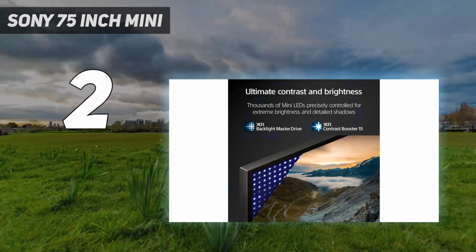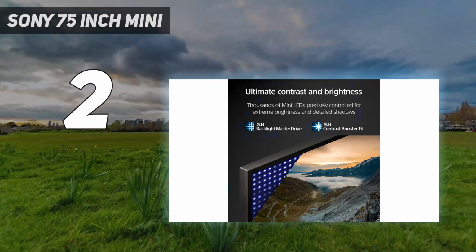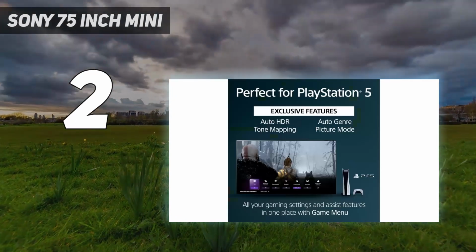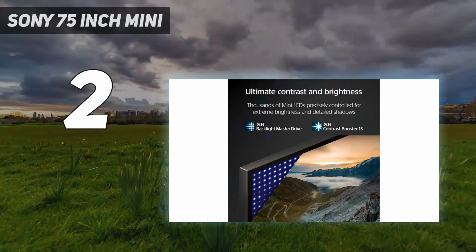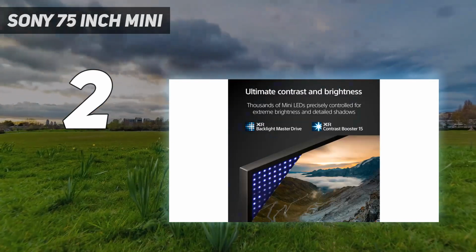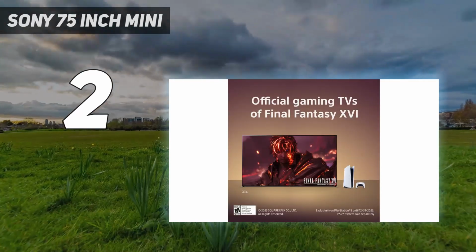It has an impressive selection of gaming features, including HDMI 2.1 bandwidth on 2 of its 4 HDMI ports, which is great for PC, Xbox Series X, or PS5 gamers, although you lose one of the HDMI 2.1 ports if you connect a soundbar through eARC.